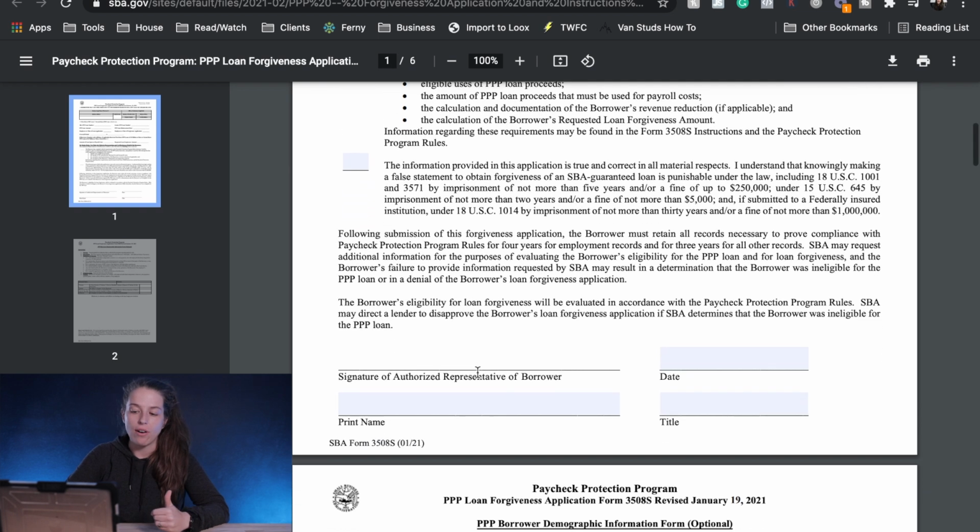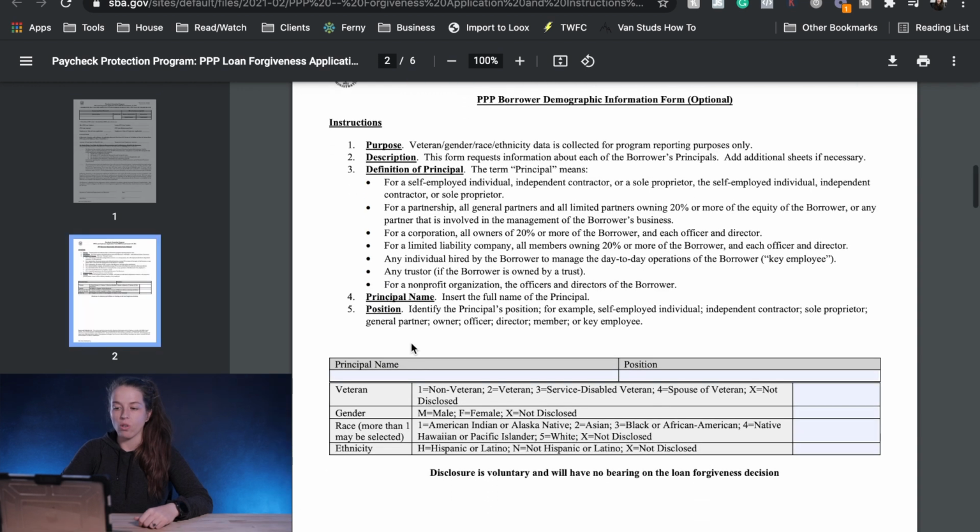And then you're going to scroll down and you are going to then sign here as well. It's going to ask you for your signature. It's going to ask you to print your name, do your date, and then do your title. There is, of course, a demographic information card here. You can choose not to do it. You don't have to do it. You can do it if you want to. I always do it, but some people prefer not to, whatever is your preference.